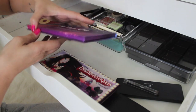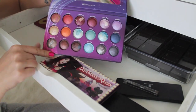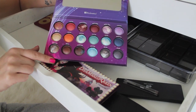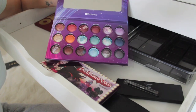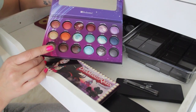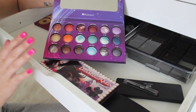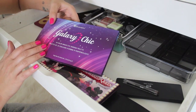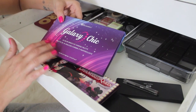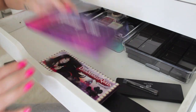And then the BH Galaxy Chic palette. This is so pretty, but you guys, the quality of this sucks. And I hear people telling me, wait, let me adjust the focus. I've had people tell me that you have to wet them and then they're a lot more pigmented. So I'm gonna pull this out. I'm gonna try it with a wet brush, and if I'm not impressed, I'm gonna get rid of this because the few times I've used it, I have not been the least bit impressed with this.